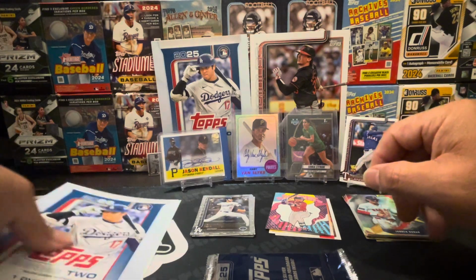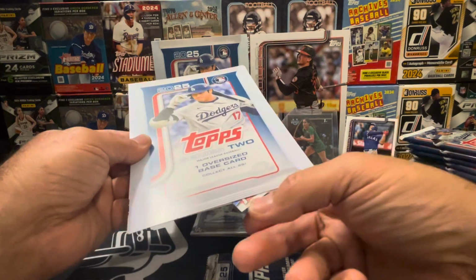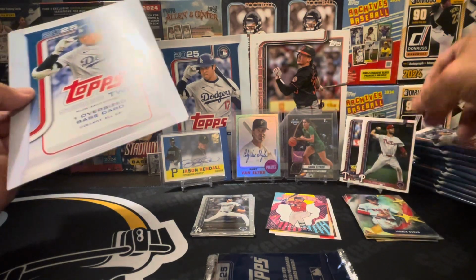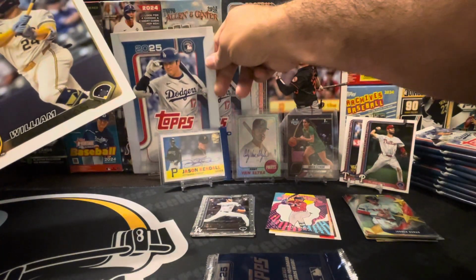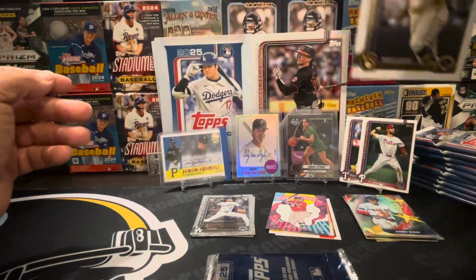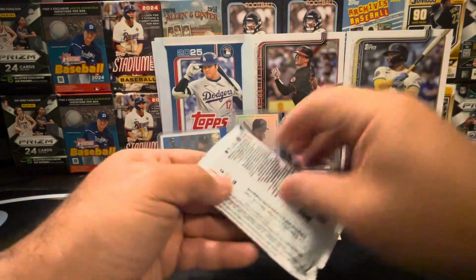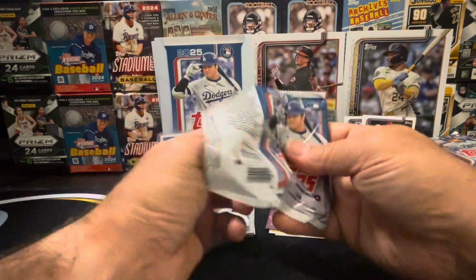So we got our companion card here and our oversized card, and our companion card is going to be Trea Turner, and we'll put him there with Wyatt and William Contreras. There's your eye black guy. And so we'll put him back here for our pin. And we'll go ahead and get started on this rip. 10 packs, 14 cards per pack. We'll get these guys opened up and see what we got.